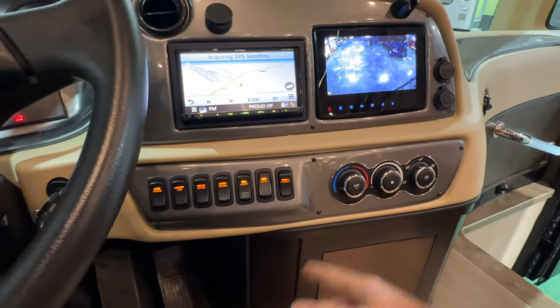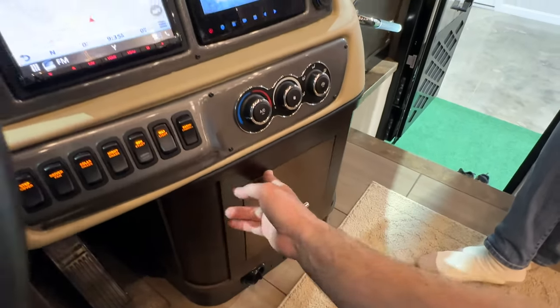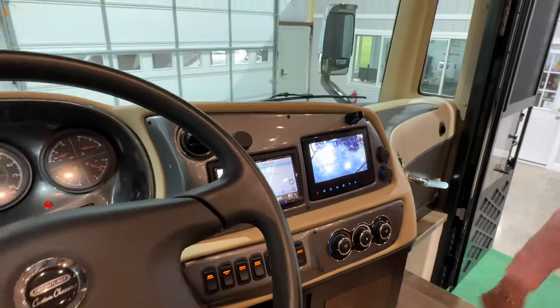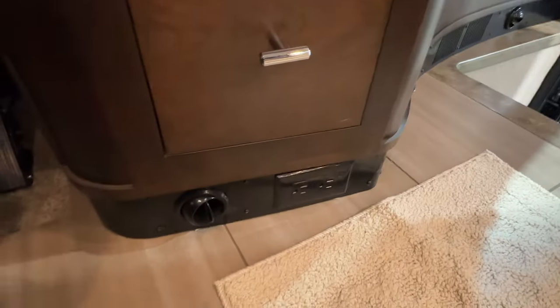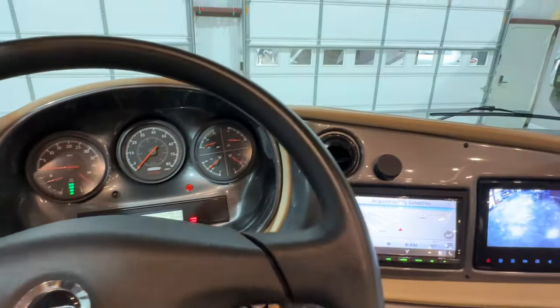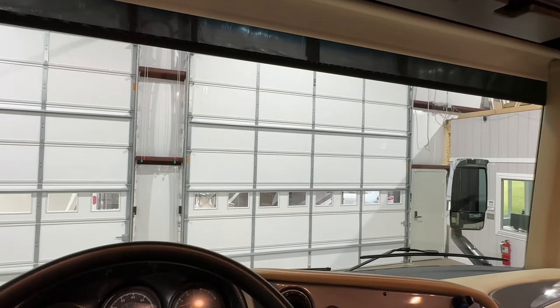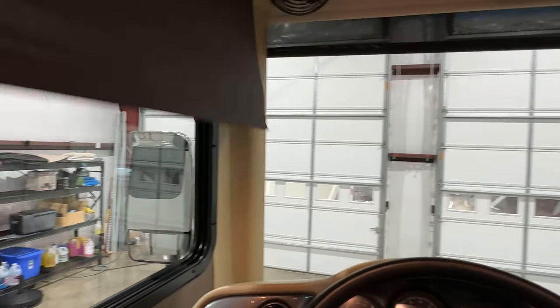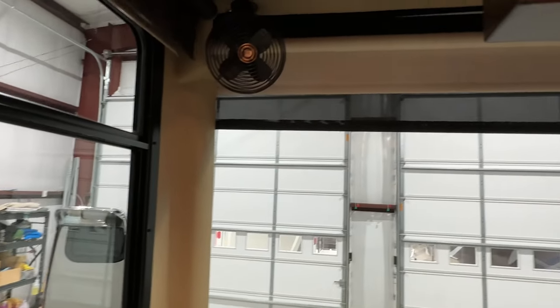Got nice cold dash AC. Got storage compartment here. I like that it has an outlet right there too. Oh, I did not see that. Yeah, I know. Got outlet here, yep. And then you've got your shades for the front. The fronts are powered and the sides are manual. So you just grab it and get your sunshade. And you got fans up here.